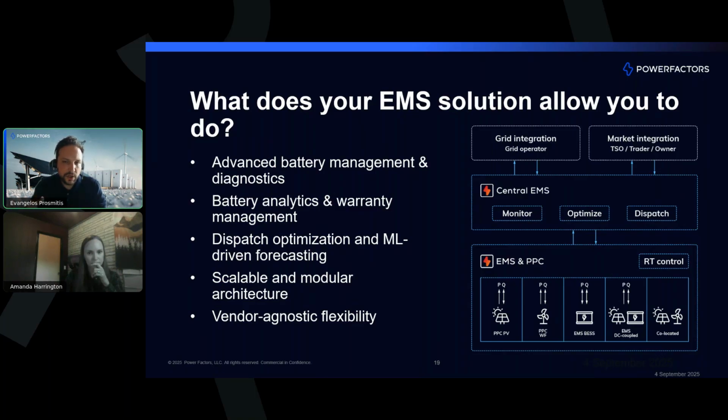The central EMS here can also provide functionalities at the portfolio level when we are integrated with price forecasting. You know that next day, for example, between 2 o'clock and 5 o'clock, you will have negative pricing. The EMS can automatically dispatch commands to do the necessary actions on site in order to avoid any impact from the negative pricing. So this is enabled at the end of the day. The EMS gives full control to the owners in order to be compliant with the grid and the PPAs and the requirements of the project itself, but also maximizing their revenues.